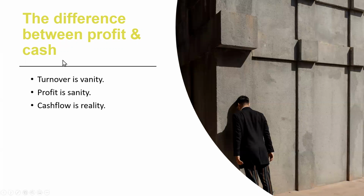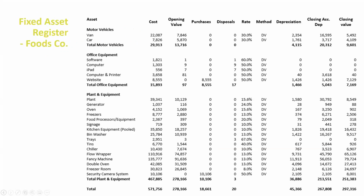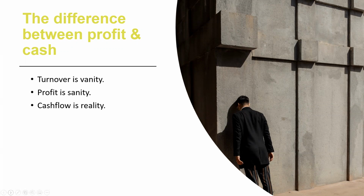Okay, so, oh, I've just gone ahead of myself a bit. Let's go back. So I've gone to the fixed asset register, and now the difference between profit and cash.